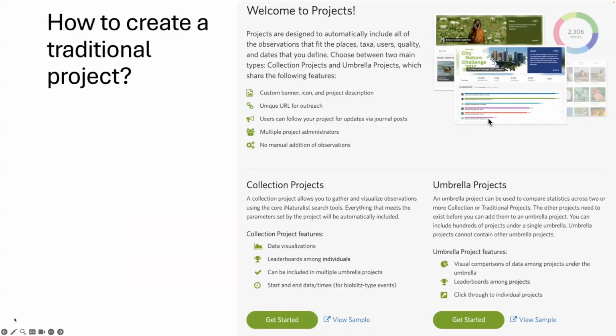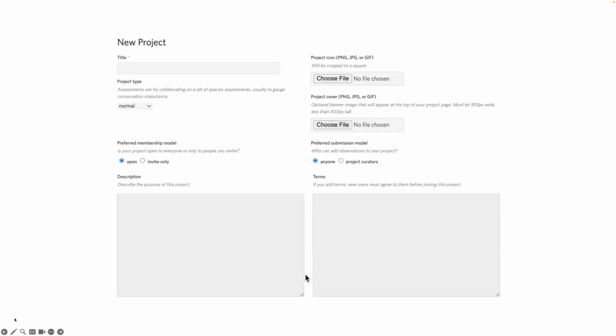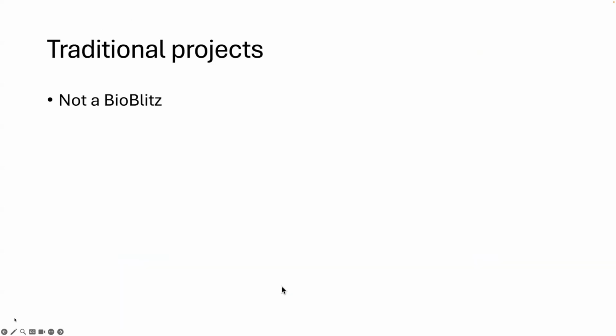So remember this screen with collection projects and umbrella projects. These are not the only projects you can create. There's the traditional project, which is the way it used to be done before these were created. So if you scroll down, you could use this link to create a traditional project, which will give you a slightly different screen. And you could see here different parameters. This is just the way it used to be, but the important differences here.